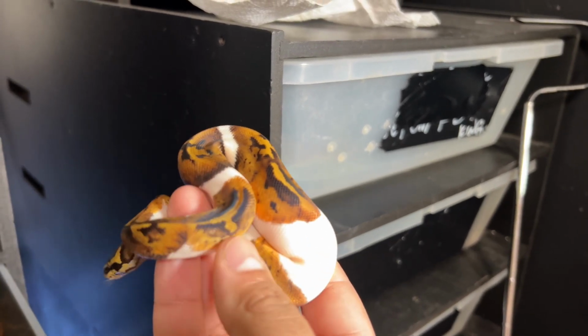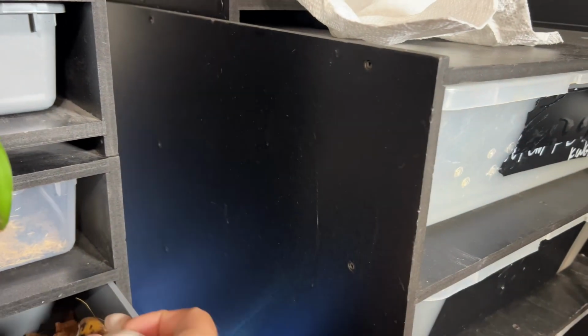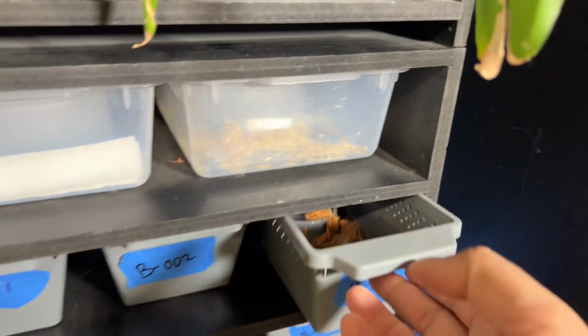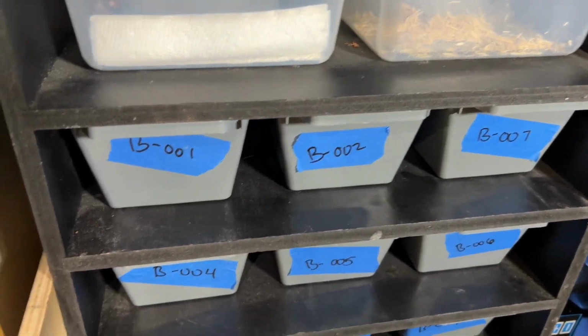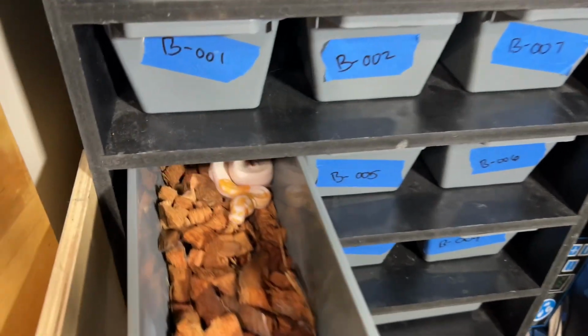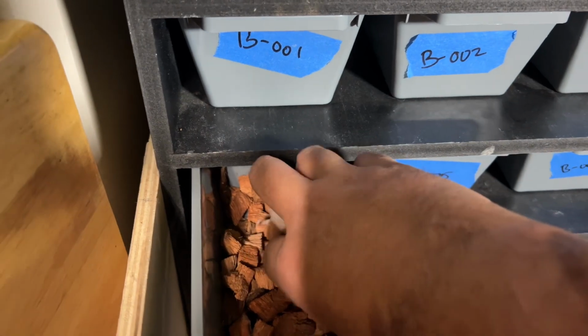All right, let's move on to the next one. With this clutch, we had a total of 9. 6 of them were pieds, 3 being albino pied. And then let's move down to the albino pieds. Let's show off this guy.